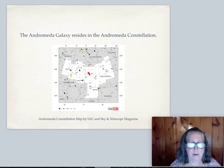So this white part here is the constellation. Here are her legs. Here's her body. Here's one arm. There's the other arm. And this M31, that's the Andromeda galaxy.